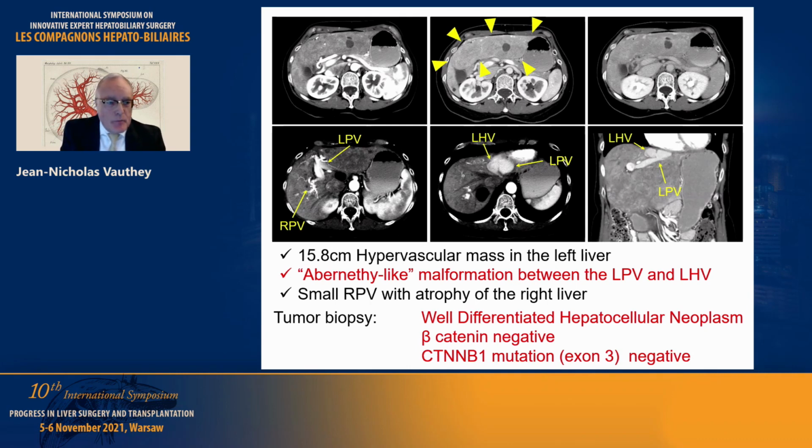So she does have a portal vein. You see that, right? We need to know more here. I can show you with it. You see that, right, the portal vein? It's very small here. This is the left portal vein. This is the tumor here. The main portal vein. Yes, there's a main portal vein.